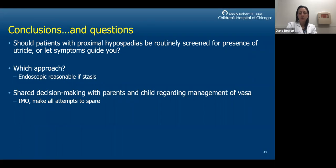So my conclusions are not really conclusions, they're more like questions. Should we be screening all patients with proximal hypospadias or let the symptoms guide you? Which approach is best? I think my only conclusion is that shared decision making with the parents and the child regarding management is important. And in my opinion, making attempts to spare the vas is important.